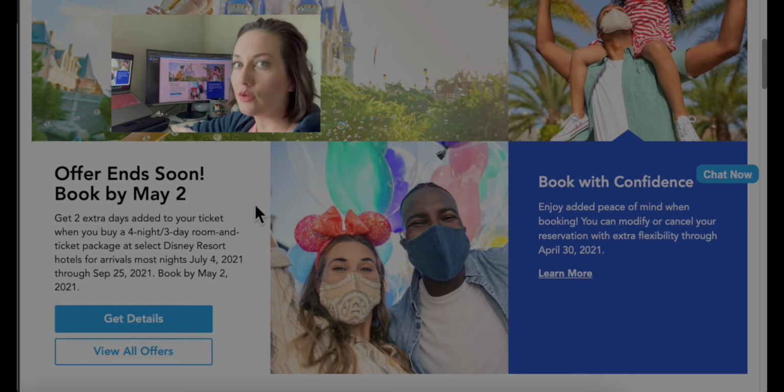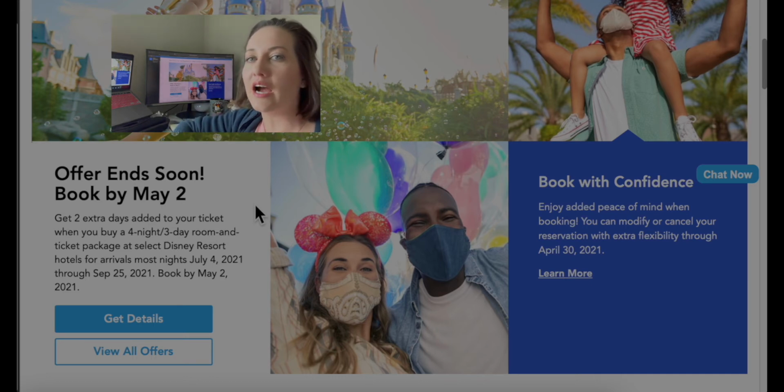Okay, so they've got a really cool offer right now. They've got offer ends booked by May 2nd. So that's that exploding offer. Don't get overwhelmed and think that you have to buy now. That is a marketing tactic. Just stay cool, stay calm, and we're just using this piece for research right now.